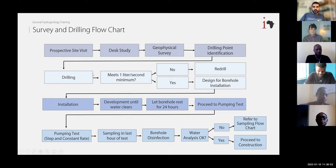We drill at the first priority. When we're drilling, we're doing all those different types of logging, and we're making sure that we know where the water strikes are, and that we know what the penetration rate is and all these things. We're taking all this data, combining it together. And we're also asking at the end of the day, does it meet the 1 liter per second minimum from the driller's yield? If it's a no, then we will most likely redrill, especially if it's much lower than that. And if it's yes, we'll design the borehole for installation with all of those logs we took, specifically the lithological log and the water strike log.